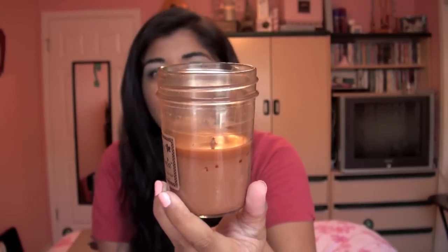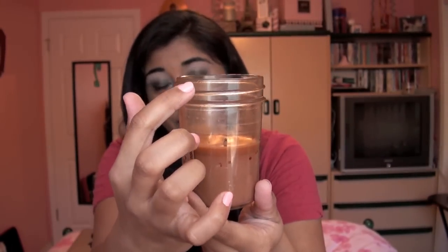It is more than halfway gone because it was filled all the way to the brim. And I got this not even too long ago, I want to say about a month ago. And considering all of the candles I have, I have burned this one like no other. This is seriously my new signature room scent. My room always smells like this. I love it. It's really rich, kind of caramelly and really sugary, cinnamony. Seriously, if you guys haven't tried this out, please try this candle.